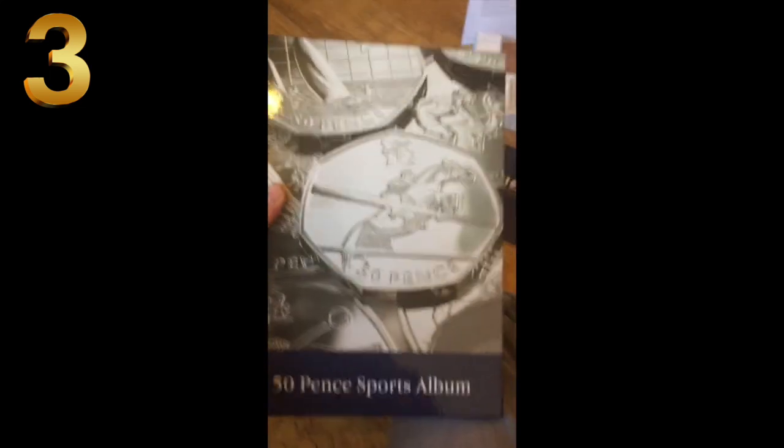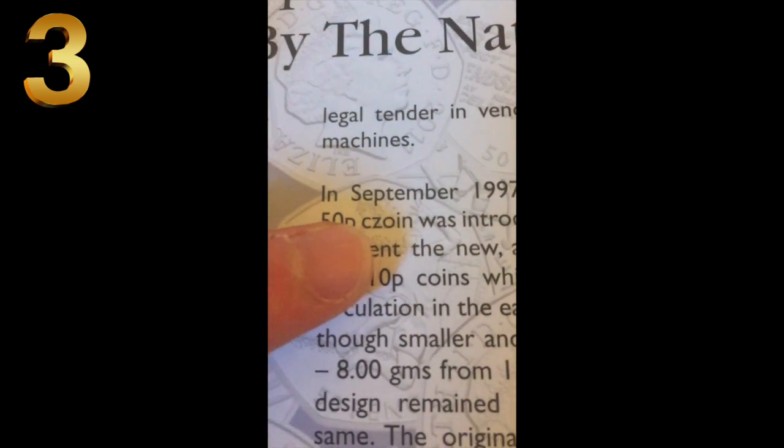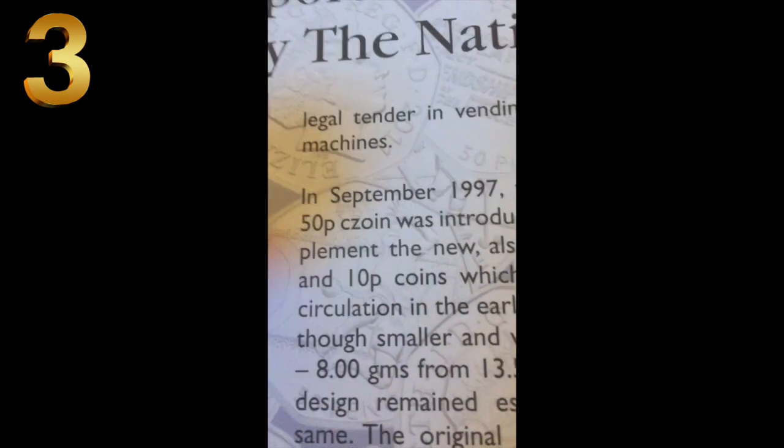There you go. This is my full Olympic 50p album. I don't have the official Royal Mint one because I wasn't actually into collecting coins when the album was released, and it's going for a lot of money at the moment, so I don't think I'll be getting that. But this is a Lighthouse album, and this is actually a rare album because there's 2 spelling mistakes. The one that I can remember is here. It says CZOIN instead of coin. So that makes it worth about 30 quid more, the album. And then plus all of the coins inside. And then I need to get the completed medallion. I've not yet got that though.